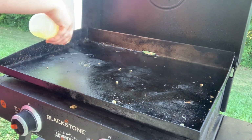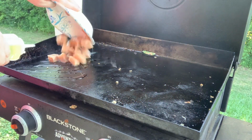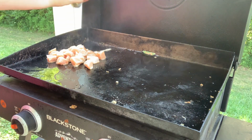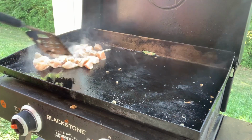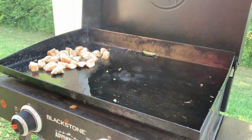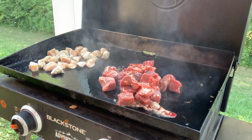I'm going to start with my chicken because that takes the longest to cook. I'm adding a little oil to the hibachi. I'm going to add my chicken breast, season it with some salt and pepper, and then stir that around. Next, I will add some more oil to the grill, add my steak, again, season with salt and pepper.